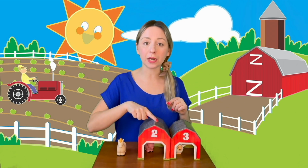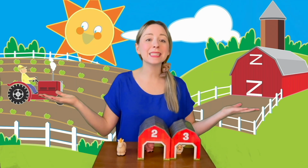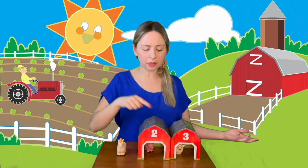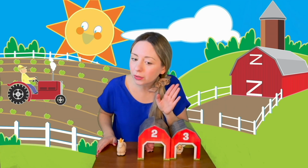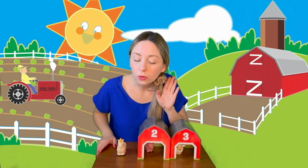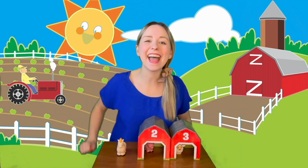How about barn number two? Let's sing. Who is in the barn? I think I hear an animal. Who is in the barn? Let's find out. Listen. Oink, oink, oink, oink. Did you hear that? What animal says oink, oink, oink? Yay!